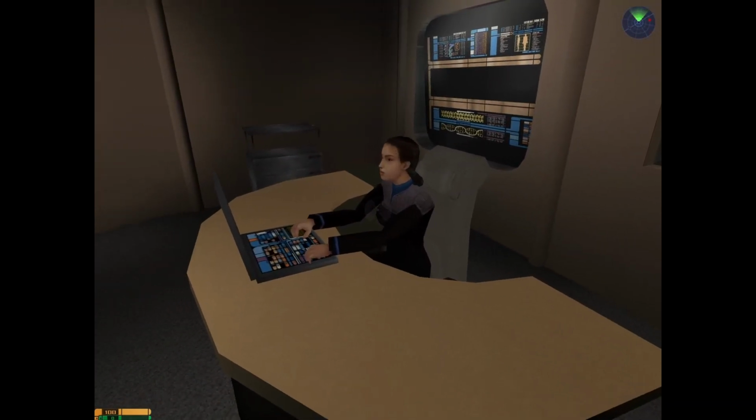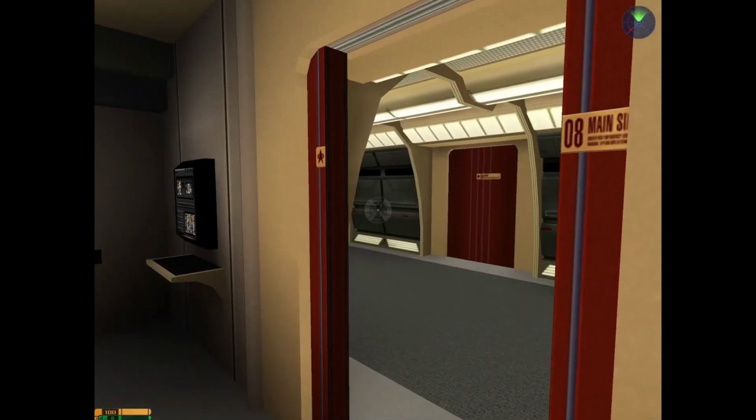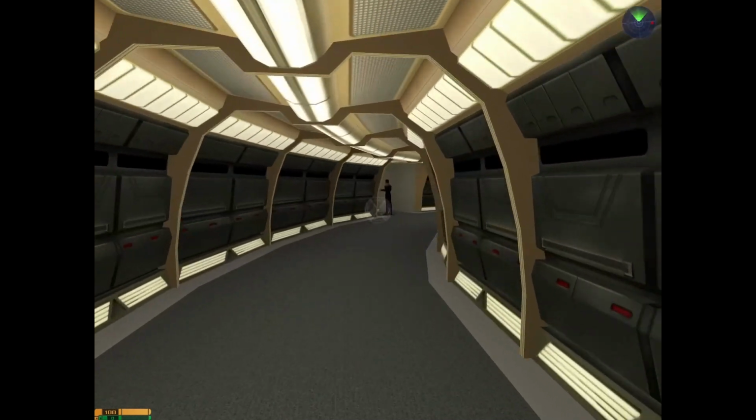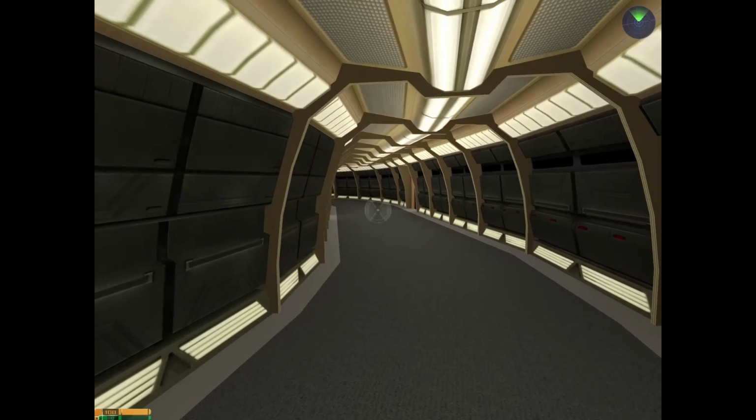Can I help you? Sickbay's different. Bit of an advancement on Voyager's. I think it's bigger. Okay.